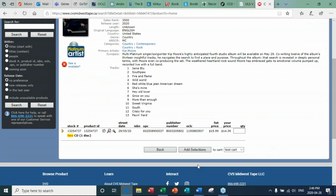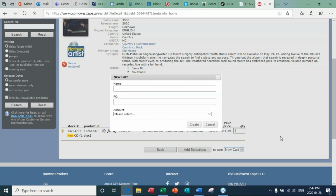So what's going to happen is I'm going to add a 1 to the quantity, as you can see here, underneath all of the information it provides about the item. And before I do anything else, I don't want to just add this selection, because if I already have an existing cart there, it's automatically going to add it to that ongoing cart. I want it to start a new cart. And obviously if it's the first time you're using it, that's the only choice you're going to get.